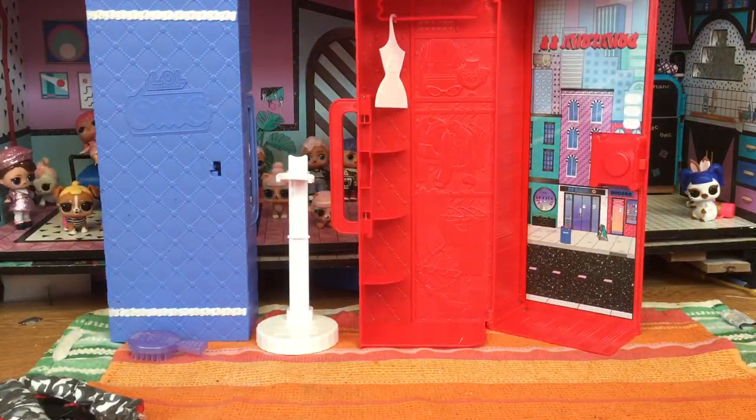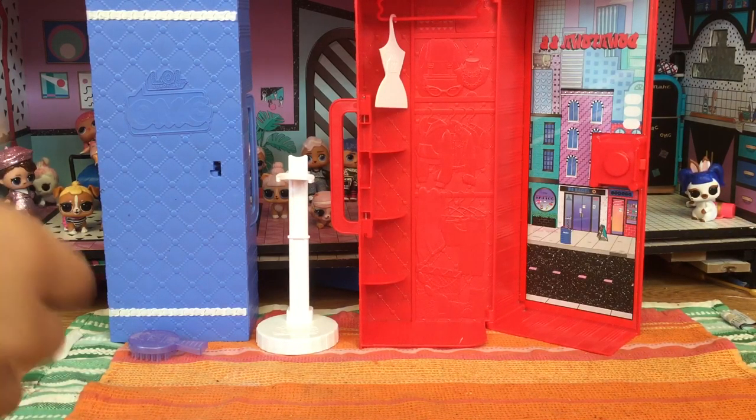Phoebe's gonna put those on. Yeah, I like these shoes too. They're very cute. They're kind of simple. They're not like the craziest OMG shoes. They're very nice.